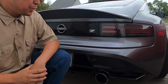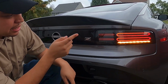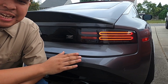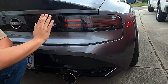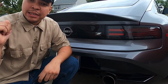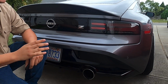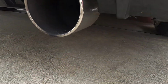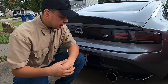All right, guys, we're in the back of the car where the business is at. Number one of my favorite things about this car is those tail lights right there. That is pretty neat. That is the coolest design that Nissan has done for this car. That 3D effect is very reminiscent of the 300ZX from the 90s. Killer job, Nissan. Love that. Another thing too, as you can see here, this does have an aftermarket exhaust. Really neat exhaust. It's a dual exhaust system with nice rolled stainless tips.